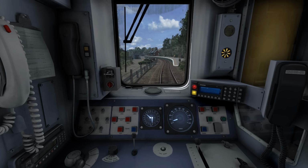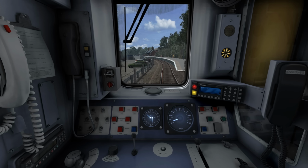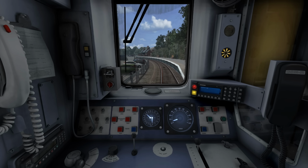So the platform at Liskeard on the Looe Valley Line is actually at a 90 degree angle perpendicular to the platforms for the Cornish Main Line route.